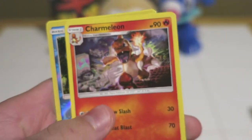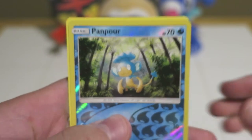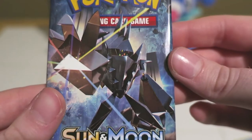Bouffalant, Charmeleon, Reverse Panpour. And Electros, okay. Ooh, look at that Necrozma artwork.